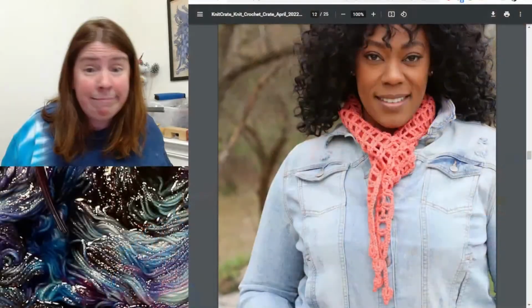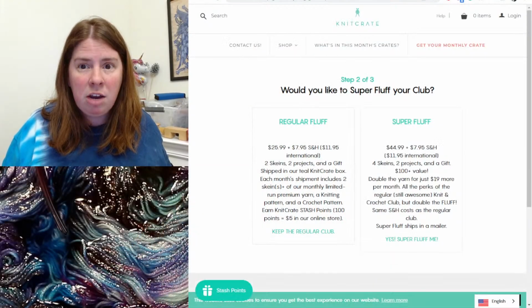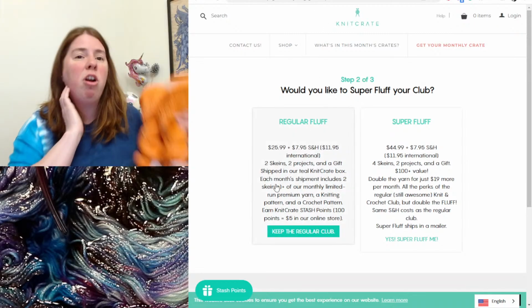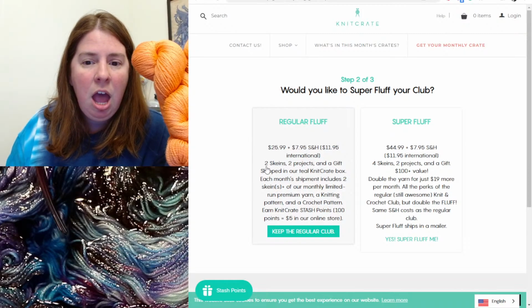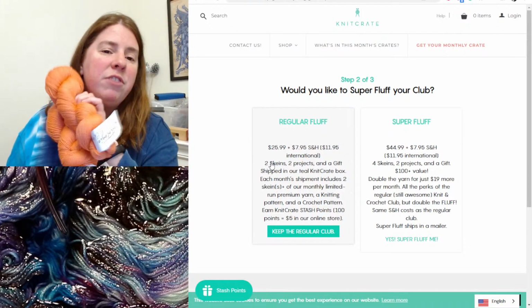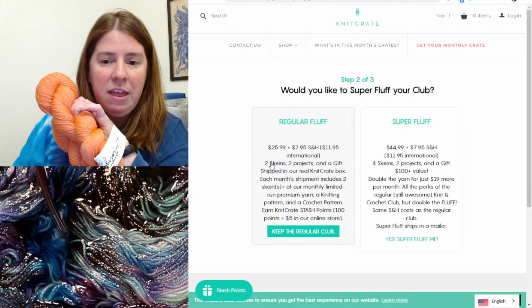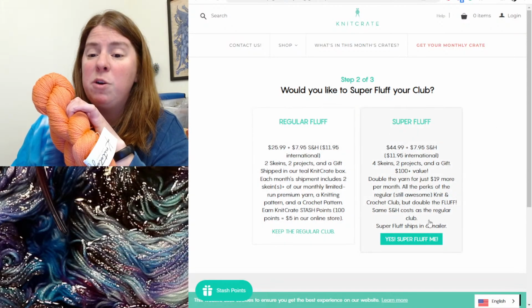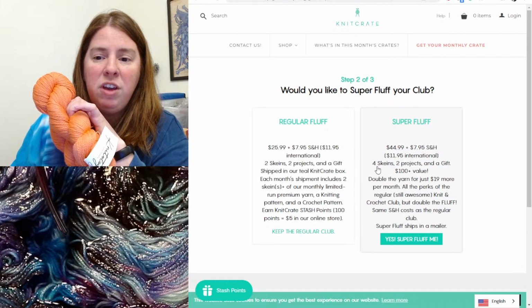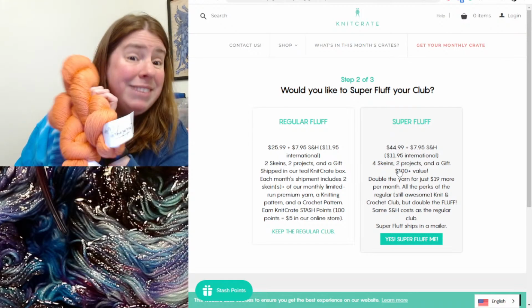But, oh, and I guess I should show pricing. So that was the Sock Knit and Crochet Club. The Knit and Crochet Club starts at $25.99 a month plus shipping and handling, and you get 2 skeins of yarn, which is enough to make either the knitting or crochet project that was in the magazine, and then you get a fun extra. You can get a Super Fluff subscription, which will give you 4 skeins of yarn. And presumably the benefit of this is that you get the same dye lot.